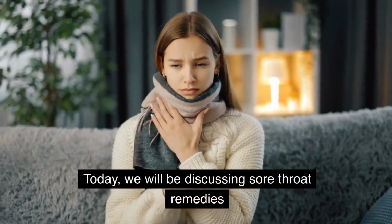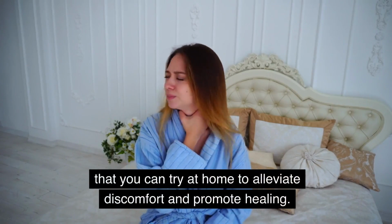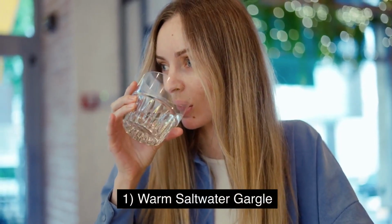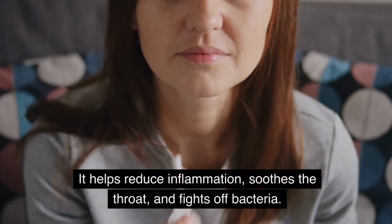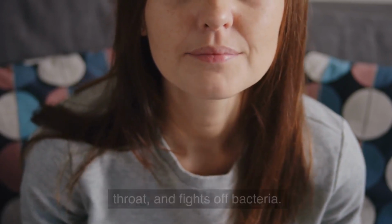Today, we will be discussing sore throat remedies that you can try at home to alleviate discomfort and promote healing. 1. Warm salt water gargle. One of the simplest and most effective sore throat remedies is a warm salt water gargle. It helps reduce inflammation, soothes the throat, and fights off bacteria.